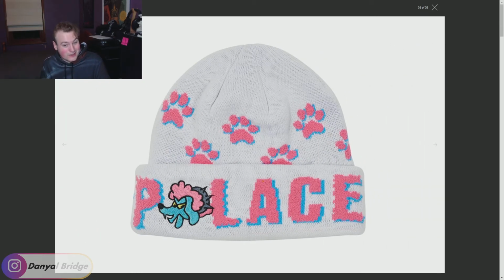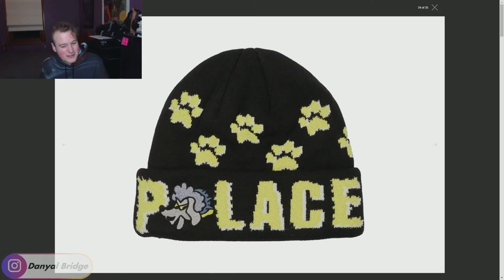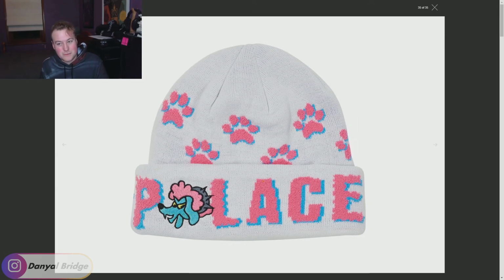I think this one's the way to go. I can see this one being worn by a lot of people. This one, not so much. The colors just don't hit. The colors hit a lot better on this.